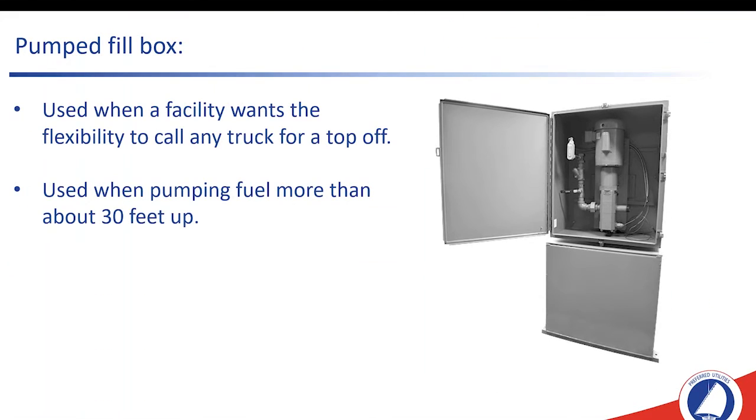This is what the preferred pumped fill boxes look like. The bottom enclosure is to catch any spilled fuel or to catch fuel out of the fill pipe if the fire marshal requires the fill pipe to be dry when not filling.